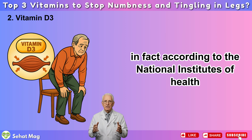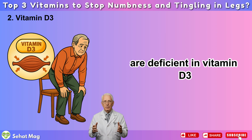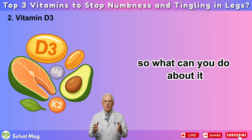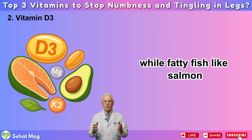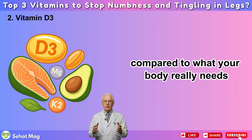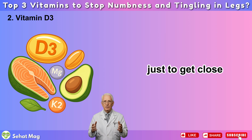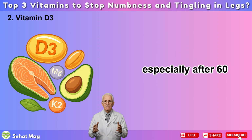In fact, according to the National Institutes of Health, up to 70% of seniors in the US are deficient in vitamin D3. That's not a small problem. That's a public health issue. So what can you do about it? First, don't rely on food alone. While fatty fish like salmon, eggs, or fortified milk do contain D3, the amounts are tiny compared to what your body really needs. You'd have to eat a whole salmon every other day just to get close. That's why supplementation is often necessary, especially after 60.